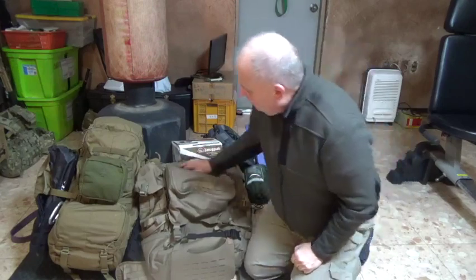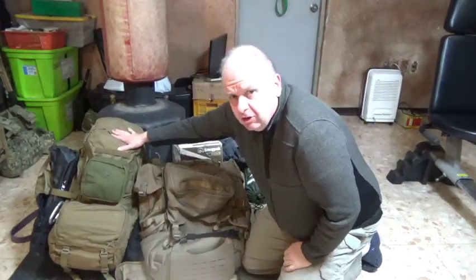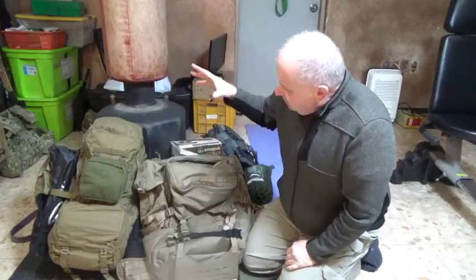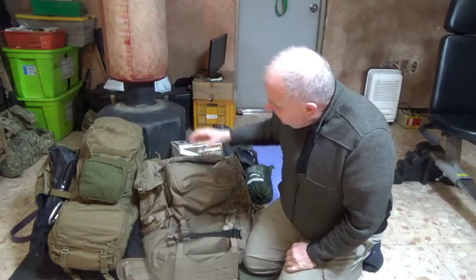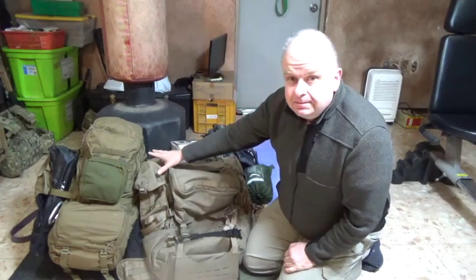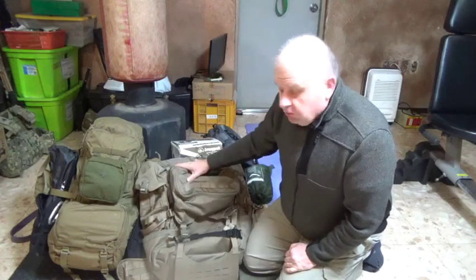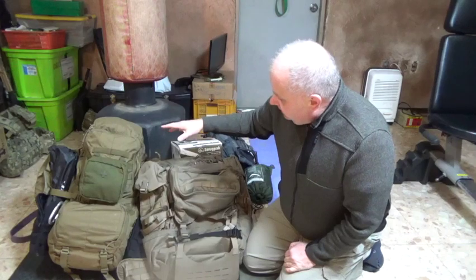Alright, first, I already covered these in preview videos. I have the Rush 100 and the Eberlestock Tomahawk. If you watch those preview videos, and you can look at the card up in the corner here somewhere, I can tell you they both got their problems. They're both comfortable, that's the good news. I like the layout overall of both of these, but they both got their problems.